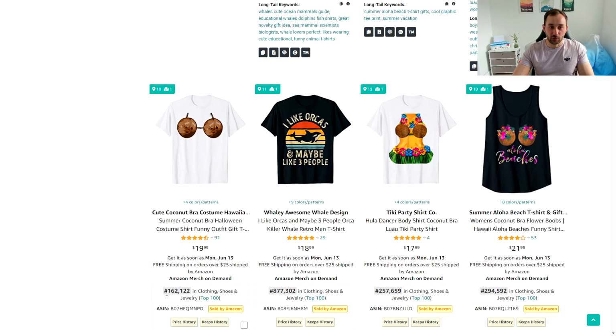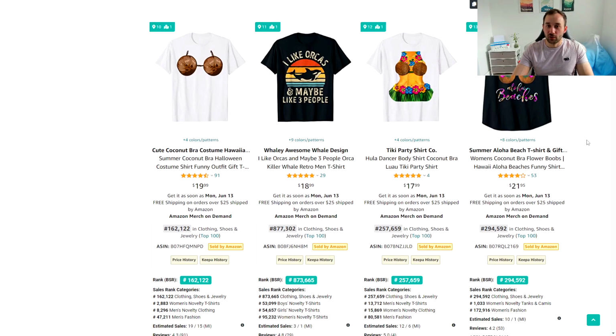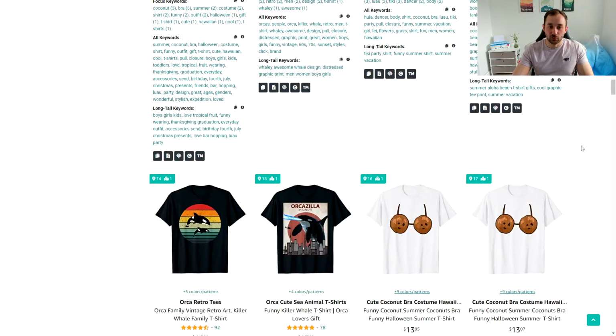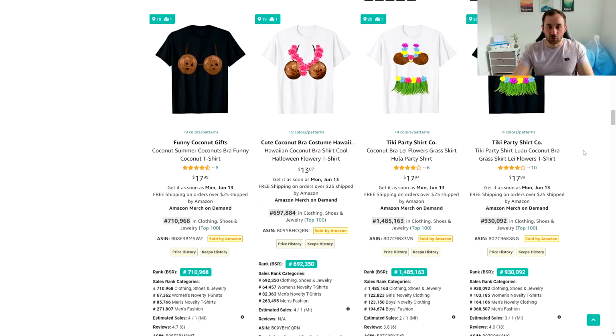This one's selling really well, for example, on a white t-shirt. Got tank tops selling as well, which is quite interesting. You don't often see tank tops doing very well, but apparently for this one it's quite a good idea to upload to tank tops as well. So yeah, do check this one out. I'm pretty sure this is going to be a very well selling niche throughout all summer.